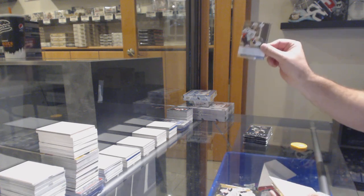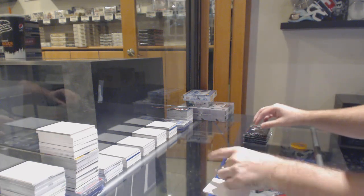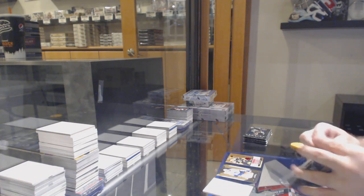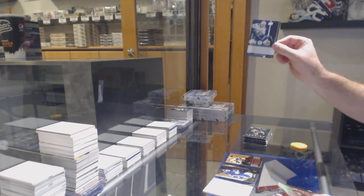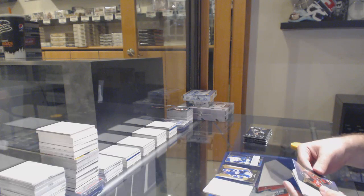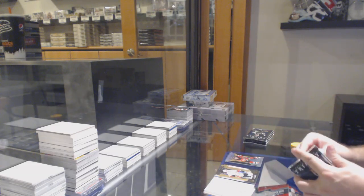We've got a Renditions of Max Jones for the Anaheim Ducks. And we got a Renditions red for the Boston Bruins, $7.99, of Carson Kuhlman. Renditions of Quinn Hughes for the Vancouver Canucks. $4.99 of Gusev for the New Jersey Devils.